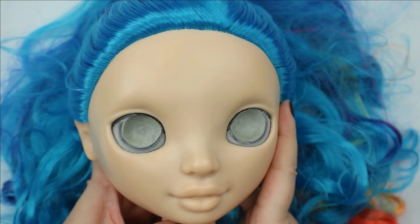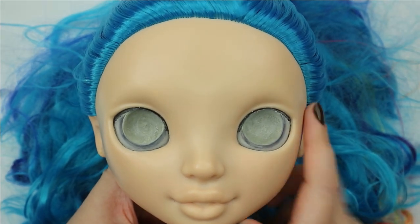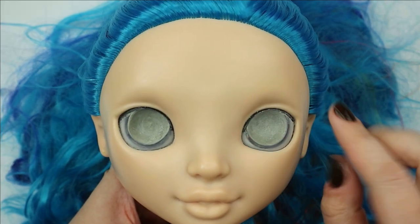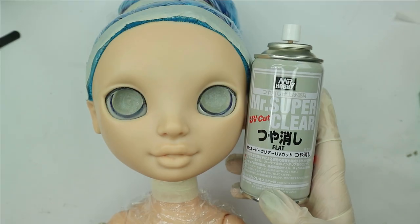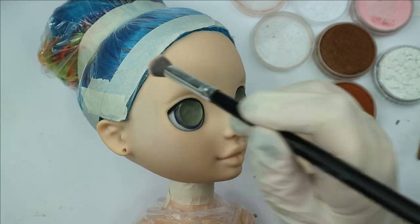So this is how it looks 24 hours later, yeah, everything goes good so far. So now I can spray her face with Mr. Super Clear sealant to make the surface matte. And then I will start working on her skin tone using soft pastels.